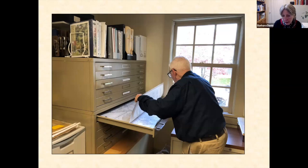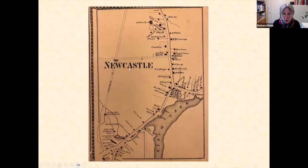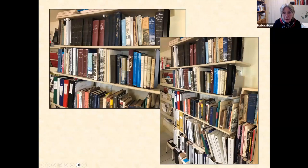They also have an extensive map collection here in the map drawers, and Gray can navigate that very well. In the room, here's one early example of one of the maps they have, giving the names of the different early residents. They also have a terrific collection of books about Chappaqua and the surrounding area. Really good collection to be used in the room, which is quite pleasant.